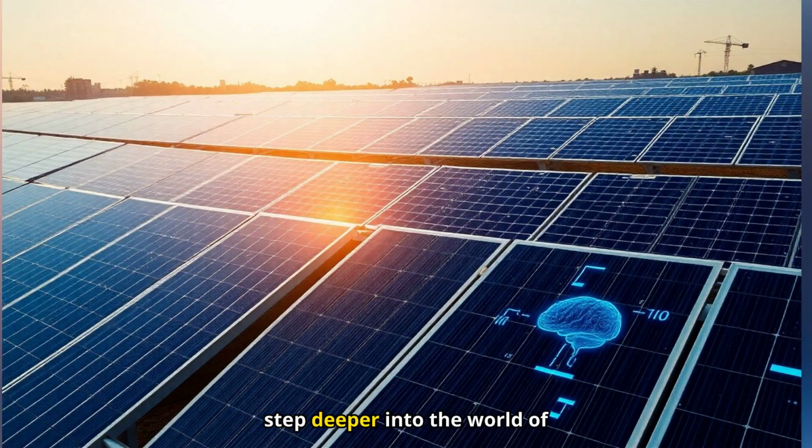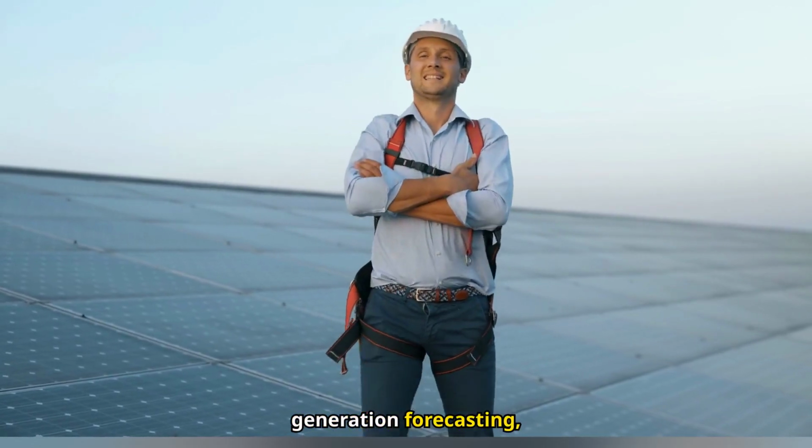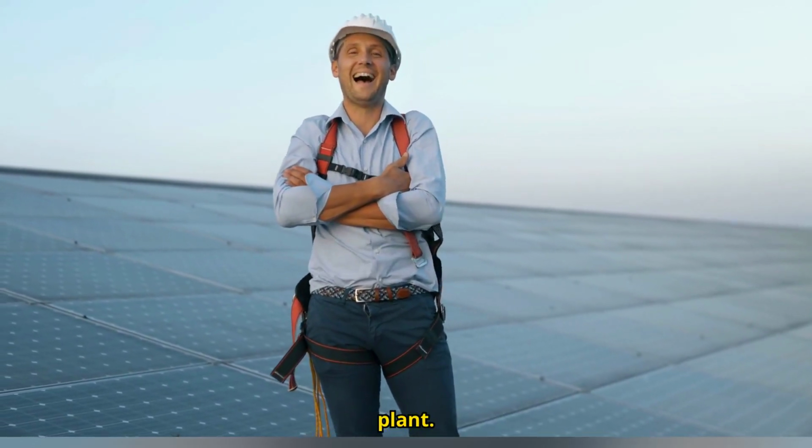Today we take a step deeper into the world of artificial intelligence, exploring how machine learning and deep learning are revolutionizing photovoltaics. Can you imagine a solar plant learning by itself and optimizing its operations in real time? That's what these technologies can achieve. We will explore how these powerful tools can improve generation forecasting, predictive maintenance, and operational efficiency of a solar plant.